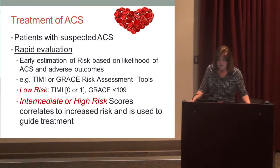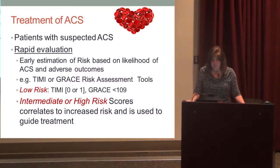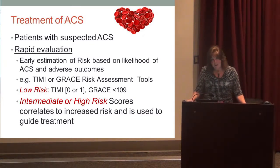Okay. Patients that have a suspected acute coronary syndrome need to have rapid evaluation, right? Early estimation of their risks based on the likelihood of the acute coronary syndrome and adverse outcomes. And this is where we're going to use that TIMI score, that GRACE risk assessment tool. And that's our way of risk stratifying them to see what we need to do next. If they're low risk, they have a low TIMI score or a low GRACE risk score. If they're intermediate or high risk, that'll help us guide treatment.